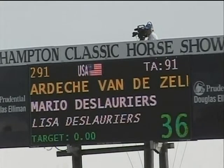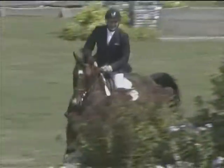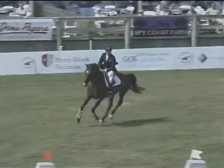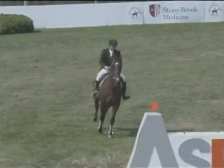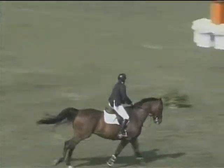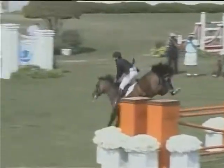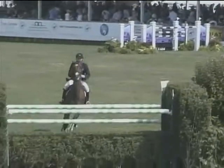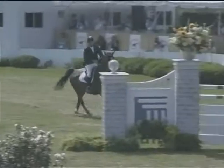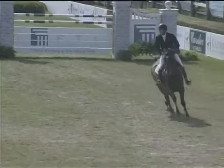Guy, before we get into your thoughts about the course and how it's going today, Mario Deslauriers is riding one of the horses he feels is the most talented of his career. This is owned by he and his wife, Lisa Deslauriers, and this is a horse that he won the Queen Elizabeth Cup with. Yes, I remember. I was the course designer actually there. He was the course designer, so you remember it well. I remember him well. And Mario is a veteran of not only U.S. World Championship teams, but Canadian Olympic and World Championship teams. And this is their home show. As Lisa Deslauriers says, this is what I call home now.